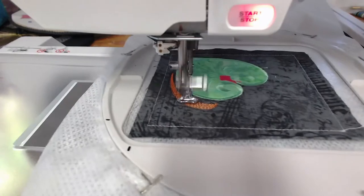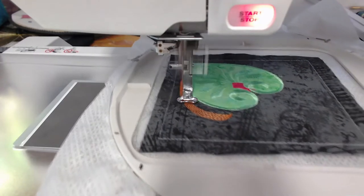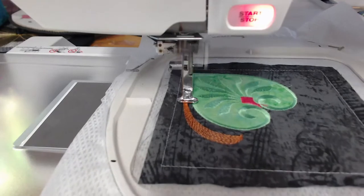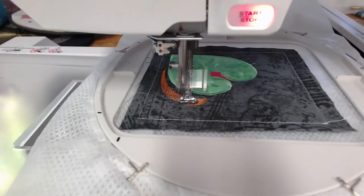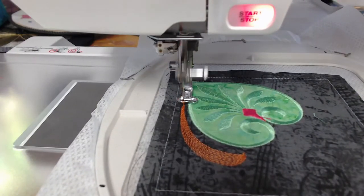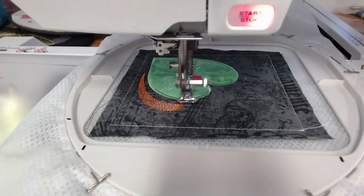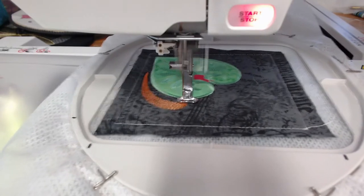Wow. Okay, Bronwyn, I am using poly mesh stabilizer, and it's going to stay in there. You should be able to purchase it from your local place, and it's strong enough, but it's also soft, which is what I love about it. I've been surprised with it. I think I've used it in more products.